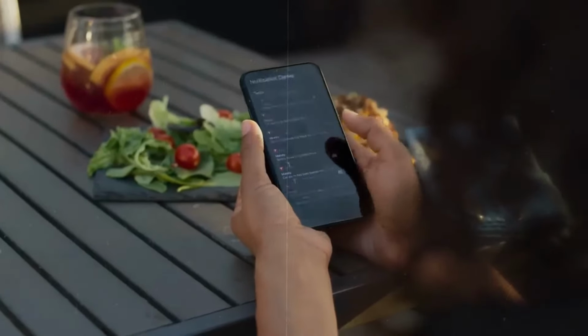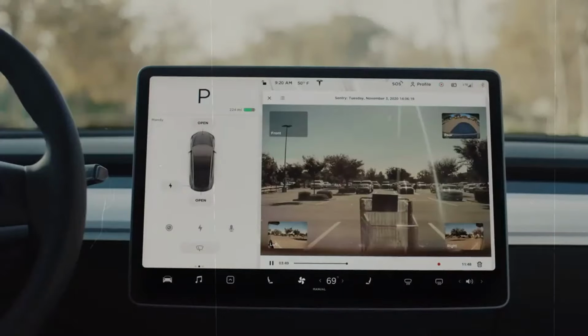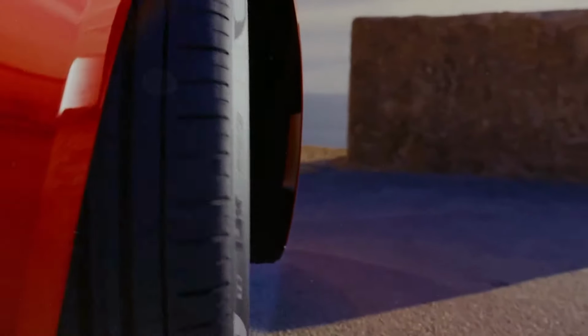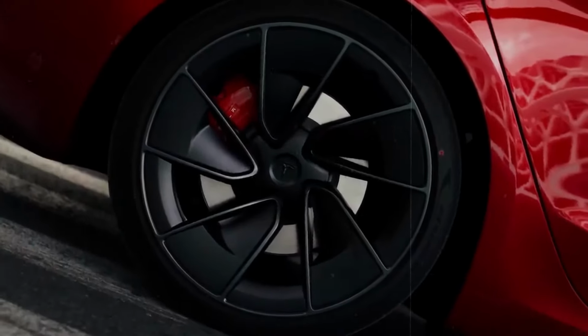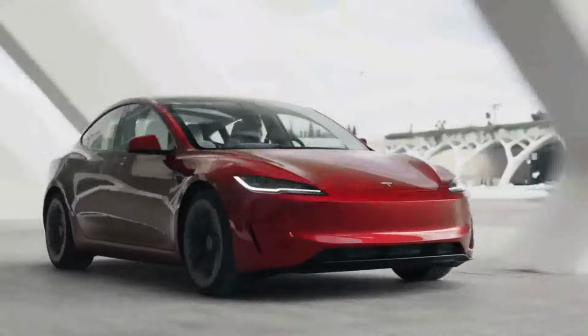So, as we look ahead, it's clear that the future is more than just electric, it's dynamic, sustainable, and incredibly exciting. The world of tomorrow is one where our batteries are smarter, our cars are more capable, and our lives are powered by innovations that once seemed like science fiction. Welcome to the new age of energy, where the possibilities are endless and the future is now.